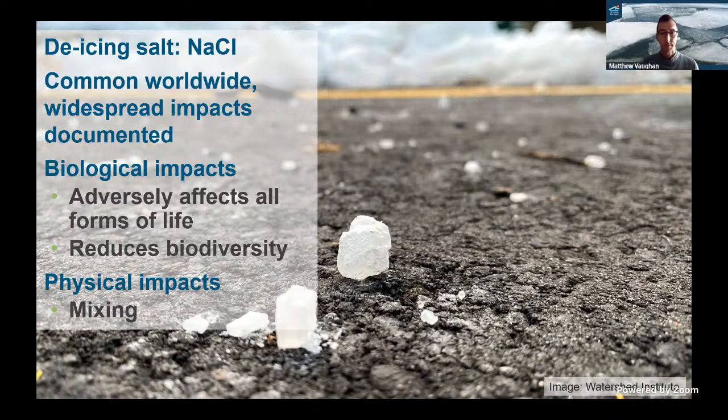The other side of this is that after de-icing salt is applied and does its job for public safety, it dissolves in liquid water and breaks into the two parts, sodium and chloride. And those can have impacts on our environment and on human health in some cases. Most of what I'll be talking about today is the chloride part of that story. And we have really good data on this in our region, in the Lake Champlain Basin, especially dating back to the early 1990s. I want to say that this is not a problem that is specific to our region or our state or the Lake Champlain watershed.